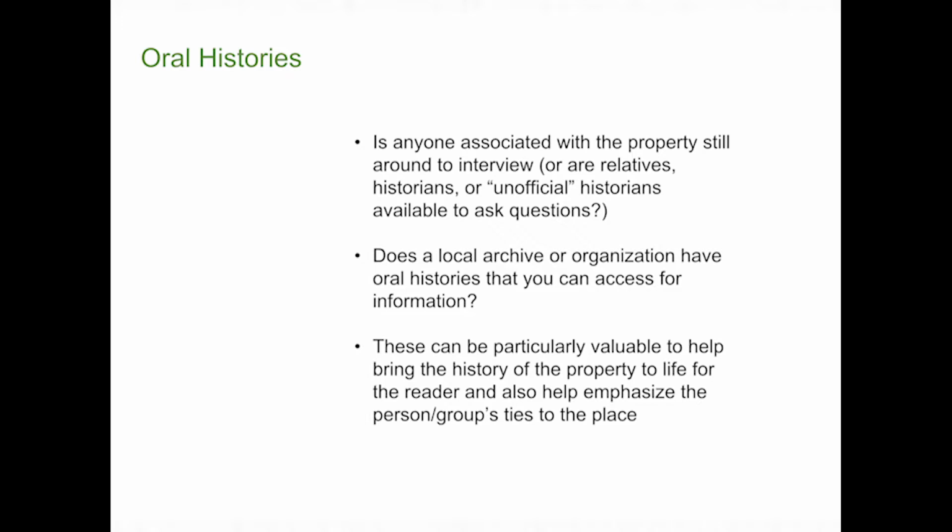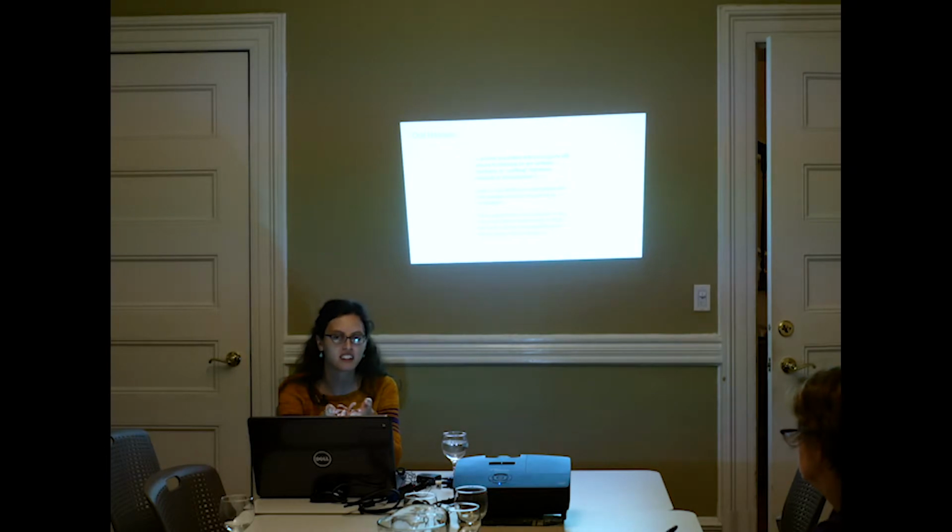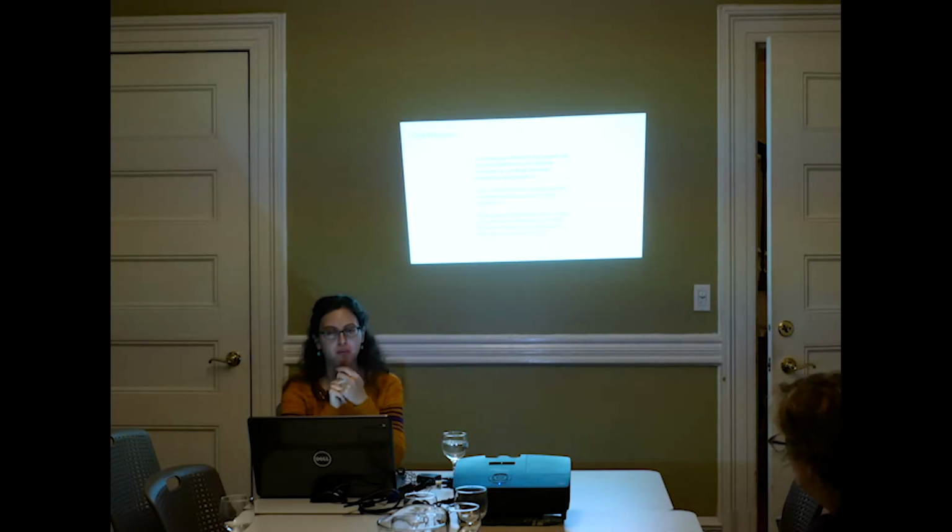And does a local organization or archive have oral histories? For example, GVSHP upstairs has a lot of oral histories associated with people downtown, in the Village. It's just amazing what kind of information you can get, keeping in mind that when people are remembering things from the past, they may not always remember it correctly, but they do provide a voice. And my last point, they really help bring the history of a building to life. Especially for readers, I think it's always really moving to hear of people's connections to places. And they may take you in a direction you didn't even realize.